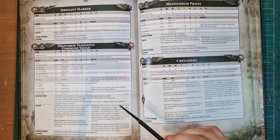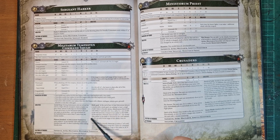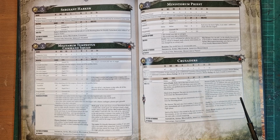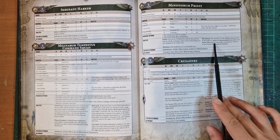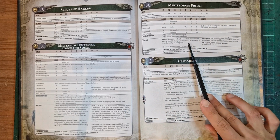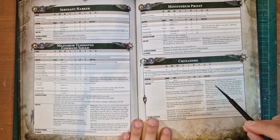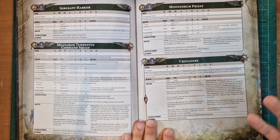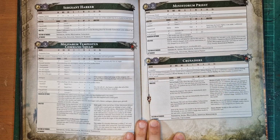Okay, and then it's the Militarum Tempestus Command Squad, no different to basically the normal Command Squad, albeit can deep strike. The Ministorum Priest still exists today, and actually the rules are relatively similar. Additional attacks, and reroll failed hit rolls as well. So Crusaders, and these actually were really good little action monkeys. Not action monkeys because there were no actions in 8th edition, but they were quite durable. They get all over the place and do stuff and get in the way.